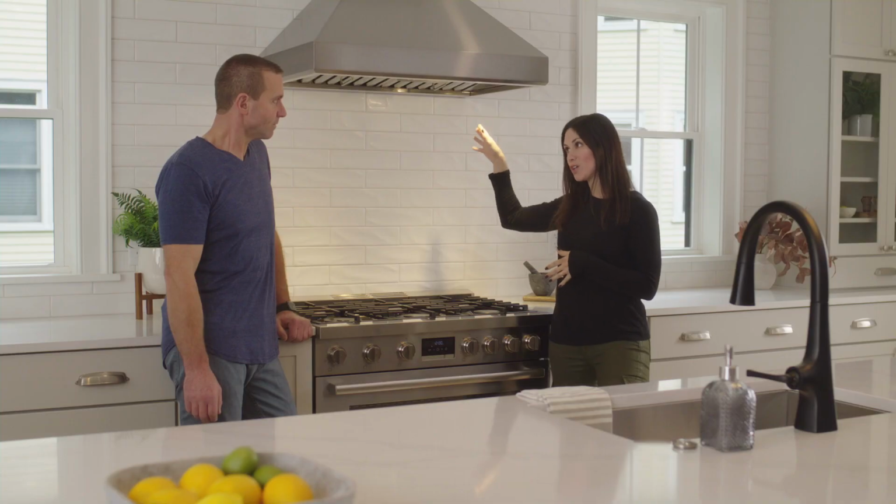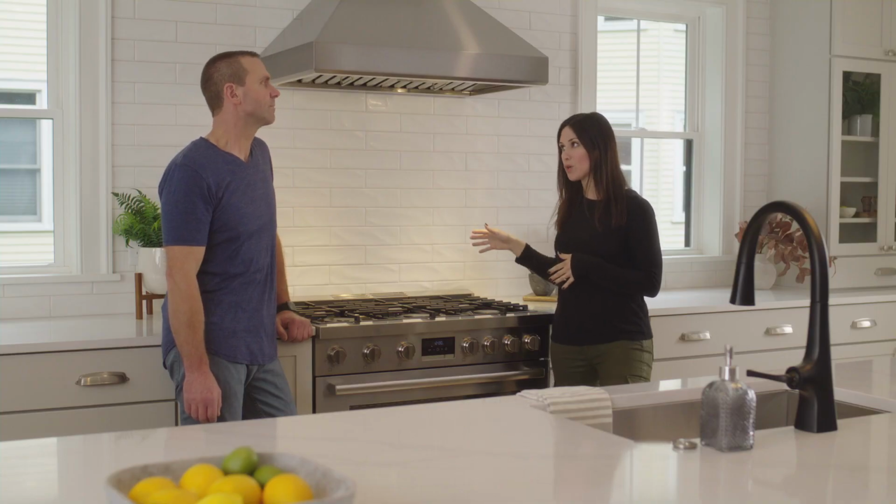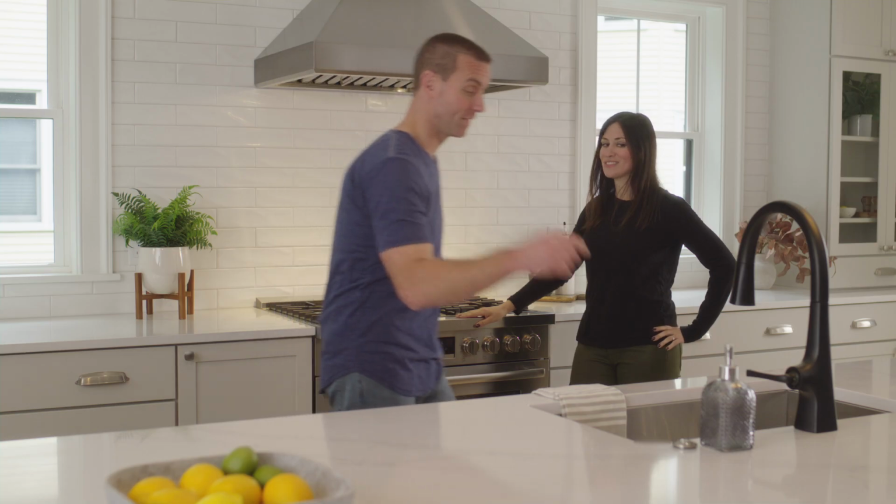Way ahead of you. The best pairing for a great range is a great hood, because whether you're cooking with electric or propane, cooking generates a lot of pollutants, so proper ventilation is super important. It also helps for controlling cooking odors, which is good because I'm gonna cook this bad boy tonight.